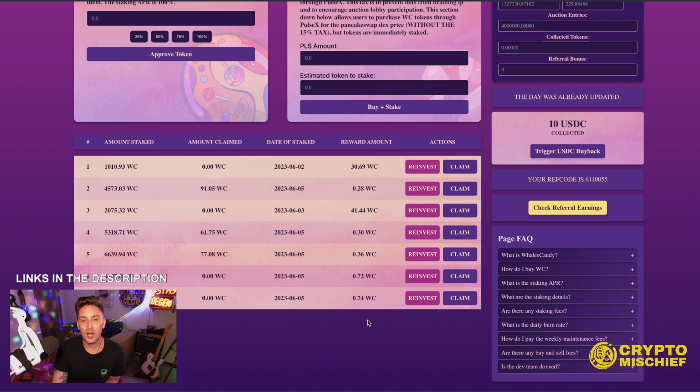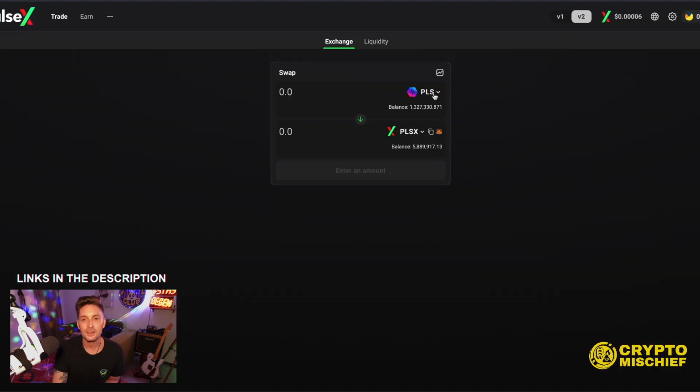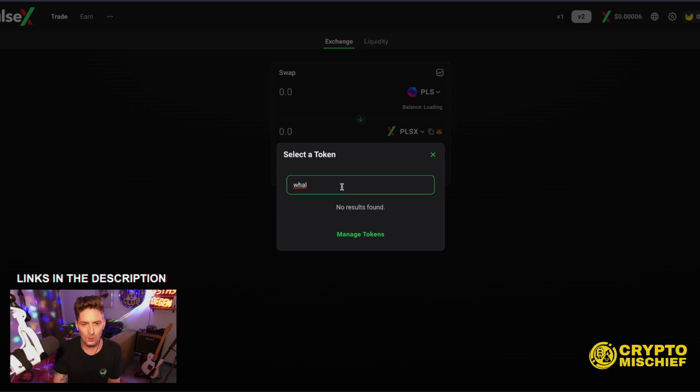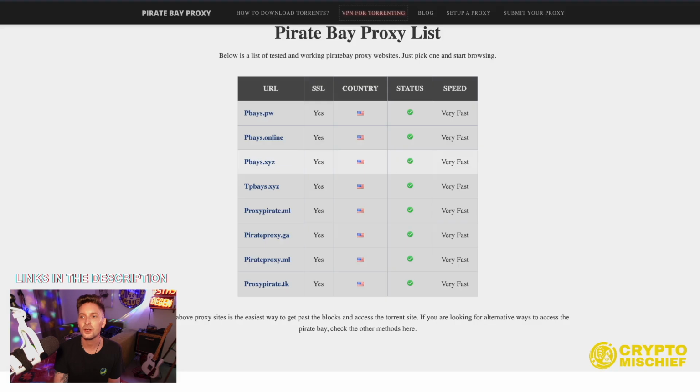So I've been claiming a couple of these. I've got some to sell today. So actually today is my first sale of Whales Candy. I'm quite excited to do that. So let's come in and sell it. I've already taken the token address from Dex Screener. Hopefully it's been saved in here. Tokens? No. Okay, so I'll show you how to do that.